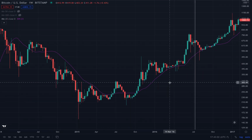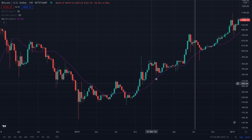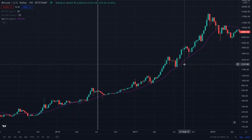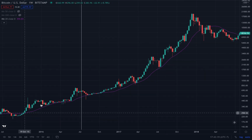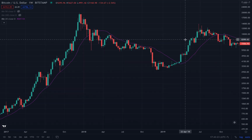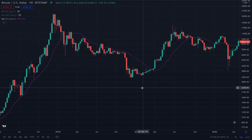And so after the bear market, the new bull market enters, right? The next cycle of Bitcoin. And look, what do you know? When we start testing this purple line, the 20 weekly moving average, that triggers a new bull market, right? And this went from somewhere around $400 all the way to $19,000, which is insane. This is the last cycle that we had, like 2016, 2017, right?